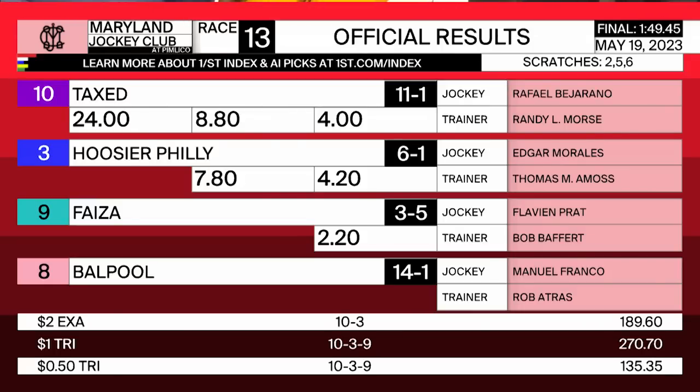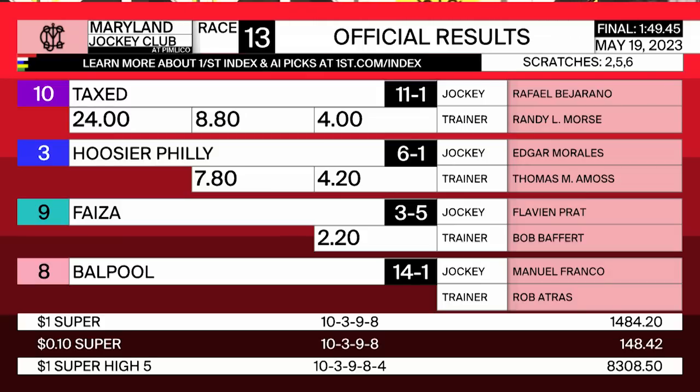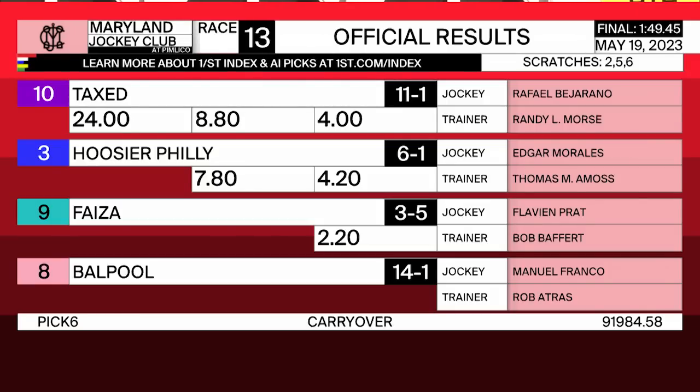$189.60. Trifecta, $270.70. Dollar superfecta, $1,484.20. Dollar super high five, $8,308.50. $57.40 double. Pick 4, $364.50. Pick 5, $1,421.75. Pick 6, $1,039.20. Carryover, $91,984.58 to Preakness Day.